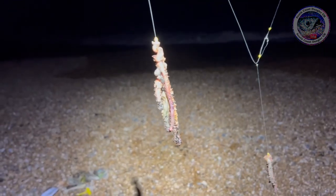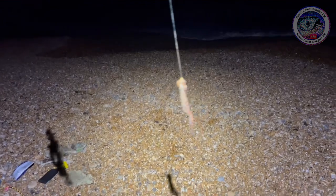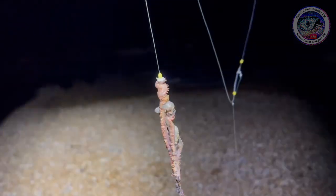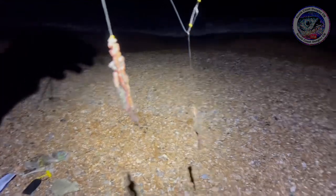That's gonna be my last cast, guys. I've just loaded up both hooks with a load of ragworm. Just hoping for anything really. Probably won't get a plaice now, it's pitch black. But you never know, could pick up a nice bass. Let's get out there and have a chat.